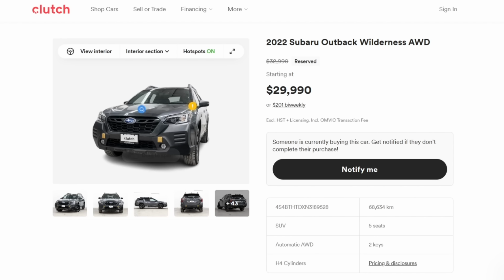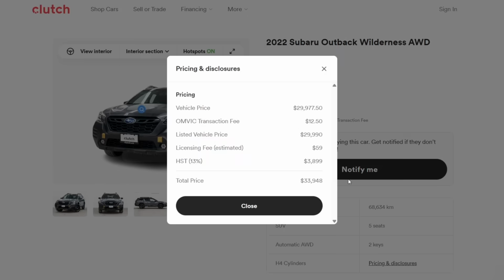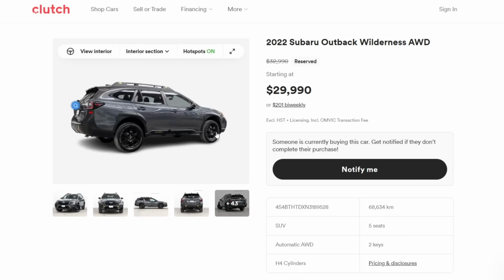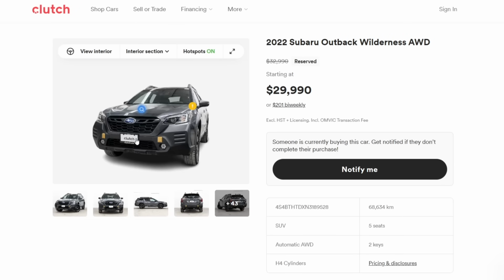This car only has 68,000 kilometers, which is around 45 thousand miles or so, not bad mileage at all. And this is the Wilderness trim, which was the off-road package on the Outback. This was a very expensive vehicle, brand new, so this is actually quite an excellent price. And of course, it's an all-in price with no hidden fees. So again, another excellent option and a great buy if you're a fan of a Forester or an Outback.